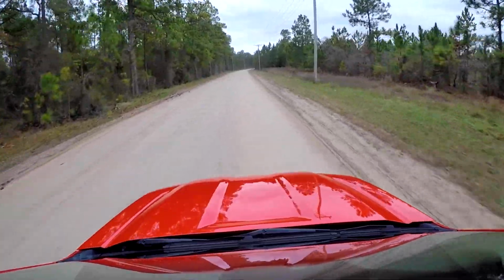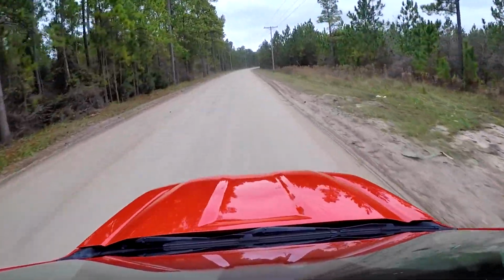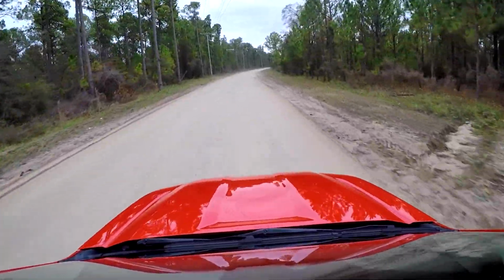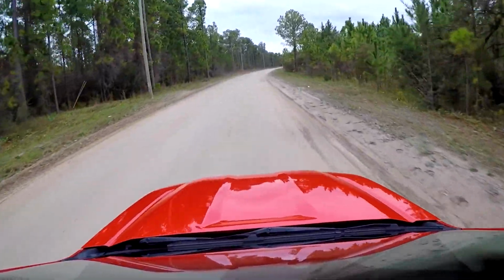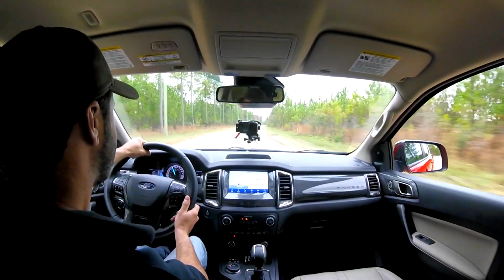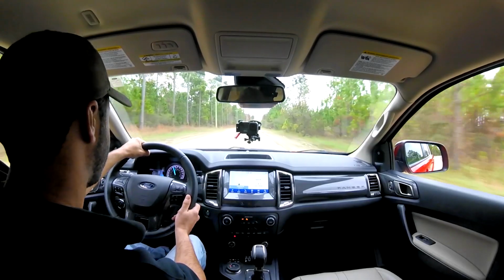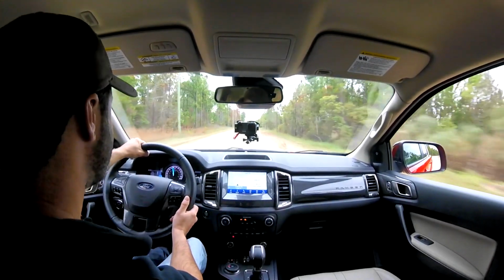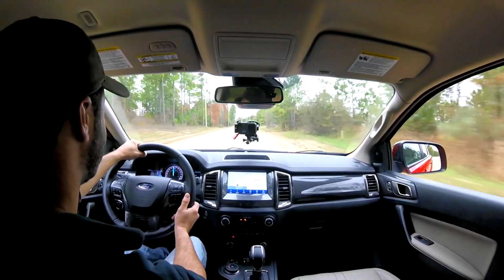Got it in four-wheel drive, four-wheel high. I had differential lock on. Unfortunately, it cuts out as soon as you get a little bit of speed up, which is no fun at all. But this is basically a fairly smooth dirt road run along here, about 55 miles an hour, and the truck feels nice and stable.